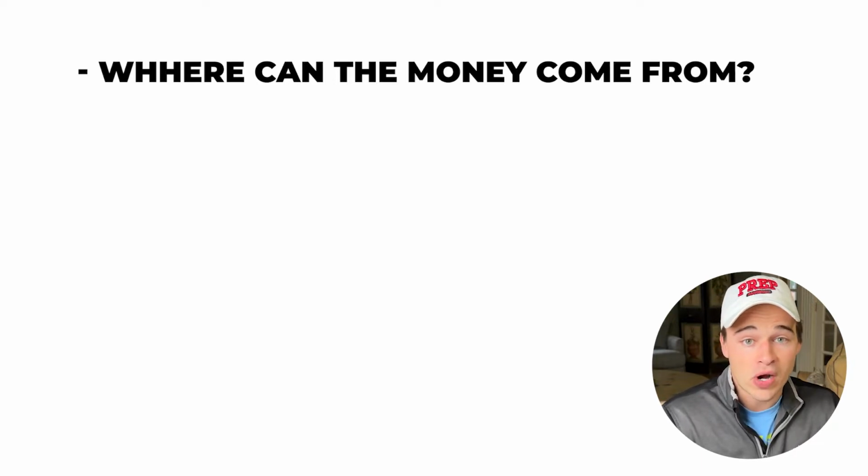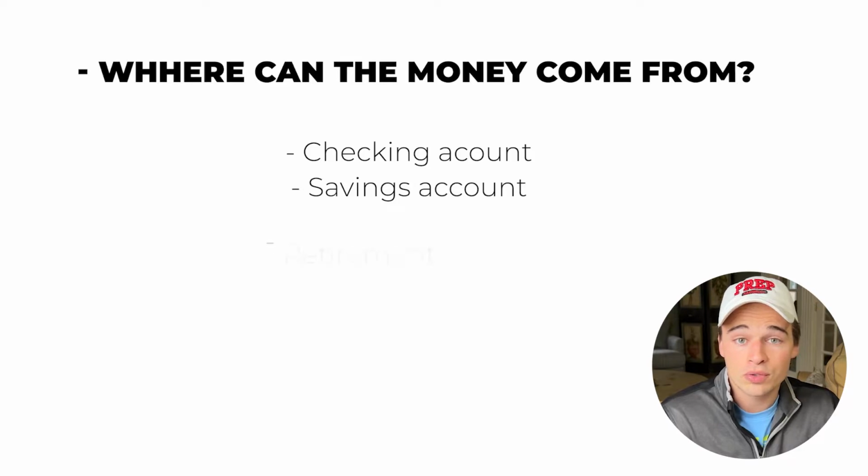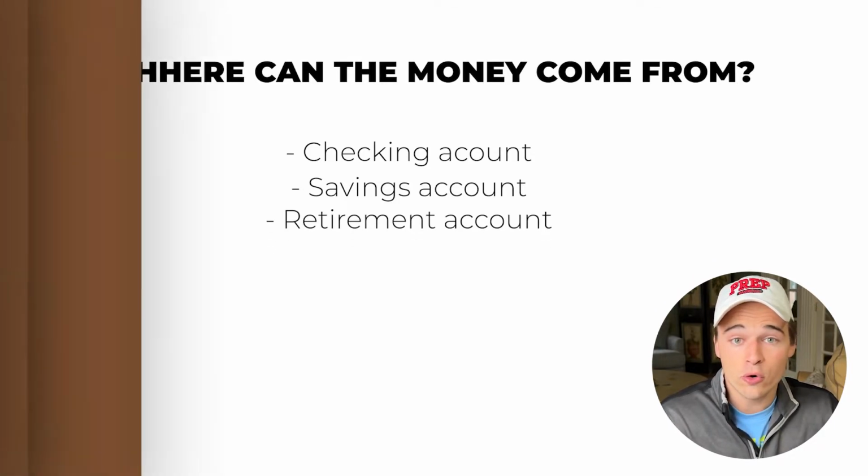It could come from a variety of sources, such as a checking account, savings account, retirement account like a 401k, or even brokerage accounts. One important thing to note about a 401k, you can either borrow against your 401k or you could liquidate it, meaning you pay a penalty, which is 10%, and you pay taxes on any money that you're taking out.